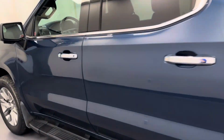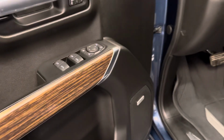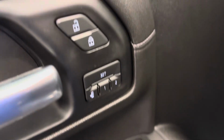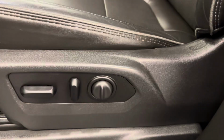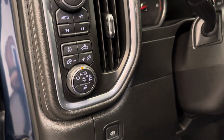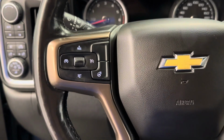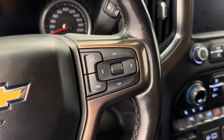Let's take a look at some of our interior features on this unit. All right, we've got power windows, mirrors, folding mirrors, power locks, memory seat with a power driver seat and lumbar support. Got our 4x4 controls, interior and exterior lighting controls, our parking brake. The steering wheel comes equipped with cruise control settings, heat, hands-free Bluetooth, as well as stereo remote controls.